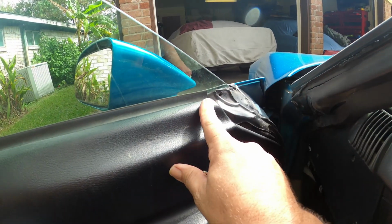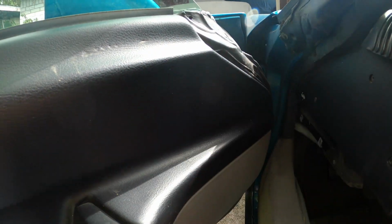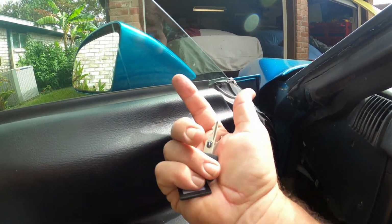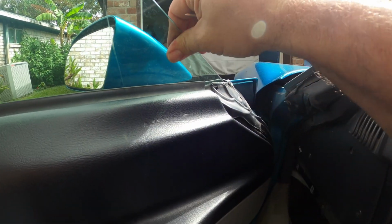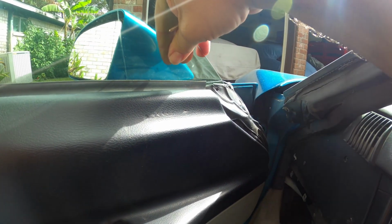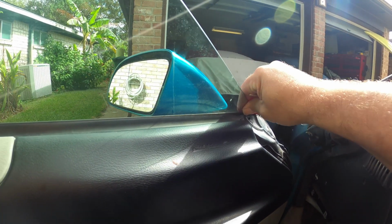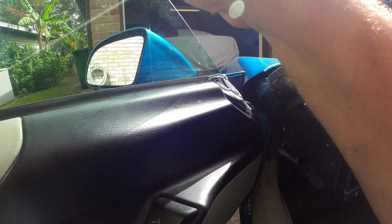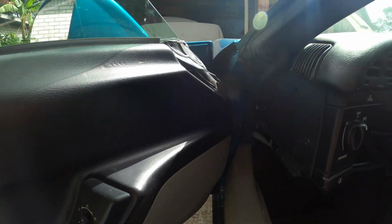There's a keeper, a guide in here with a long rod that runs up and down, and it's actually got a steel, it's kind of like a hook, and what it does is as it comes up and down, it guides it into place. Well, that plastic piece of that will break and let this window do what it's doing. In fact, it's doing it on both sides of the car, so that will have to be addressed.